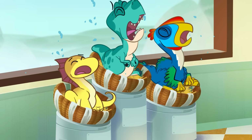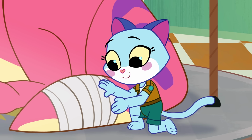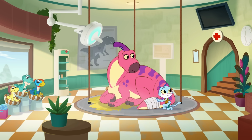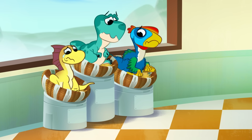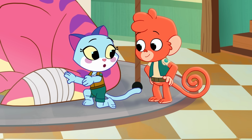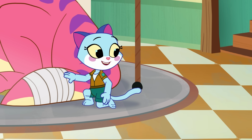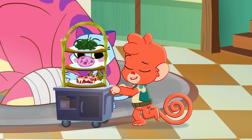Oh no! The baby dinosaurs are crying! I think they're hungry! Sure thing! How? Their food is on that trolley over there. They're very picky about their food. Be sure to give everyone their own meal. No problem.